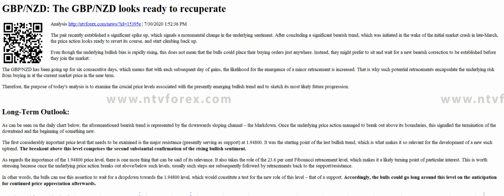The first target level for this newly evolving uptrend is encompassed by the 38.2% Fibonacci retracement level at 1.97853. Meanwhile, its longer-term goal is encapsulated by the 61.8% Fibonacci retracement level at 2.02659. Short-term outlook. The structure of the recent upswing is further delineated on the 4H chart below.